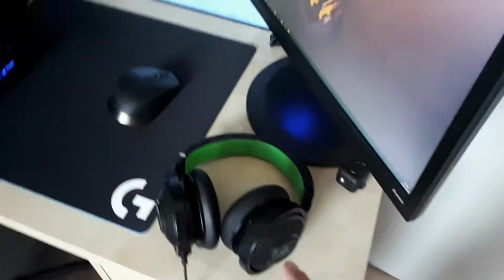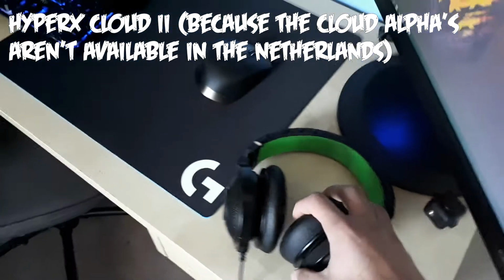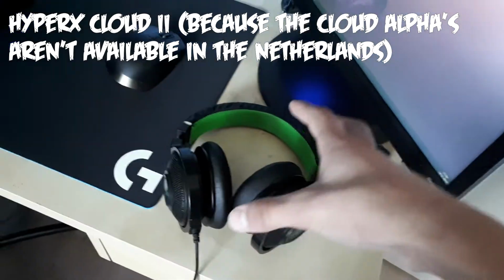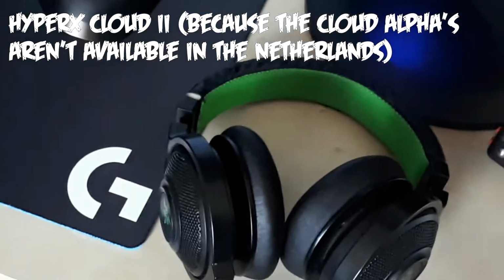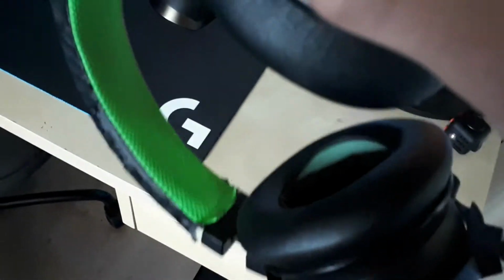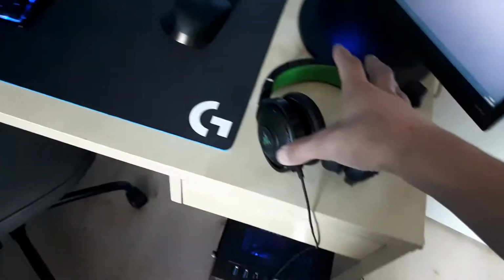I'm actually gonna upgrade this soon to a HyperX Cloud 2 because these are great, only after a long time of wearing these I usually get a headache, especially when I'm wearing my glasses. The thing can quite hurt and just damage your brain, it feels like sometimes. And also it's starting to break down, like you can see. I don't know how this happened, but this has only happened last week. I've had them for about a year or two now, and yeah, this is not good. So I'll be upgrading those soon.